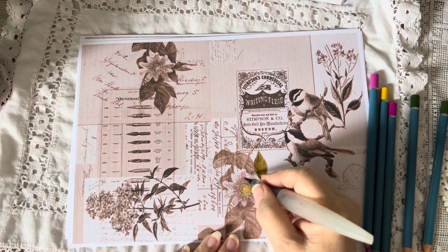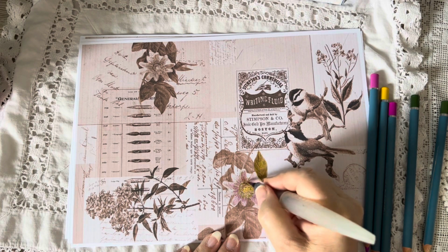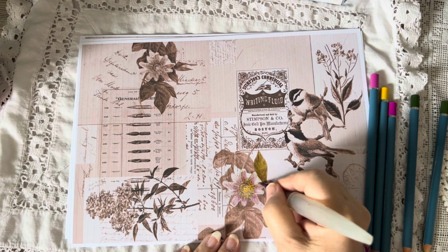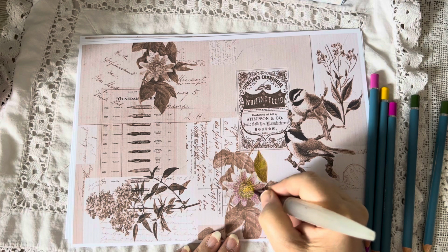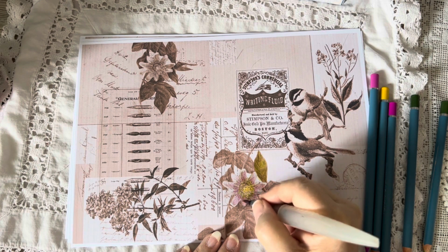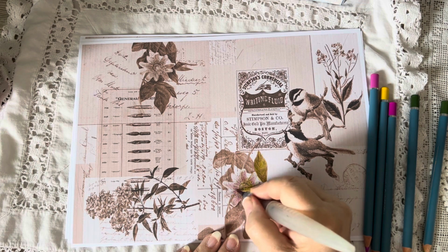Now, obviously these are wet at the moment. Once they dry, you will see how the blending absolutely comes out perfectly. And you've literally just rubbed a pencil over. It's easier than doing kids colouring, seriously. And you get these most beautiful images. And this is all you need.